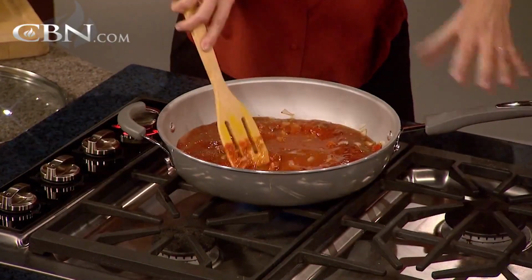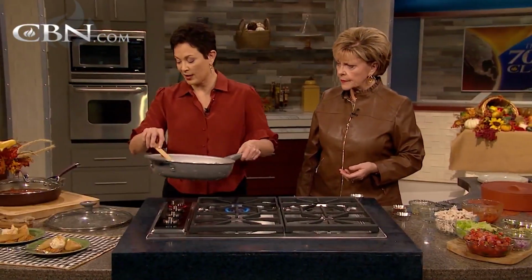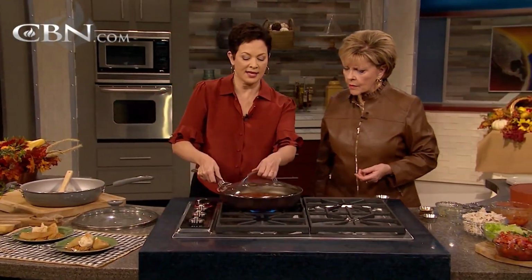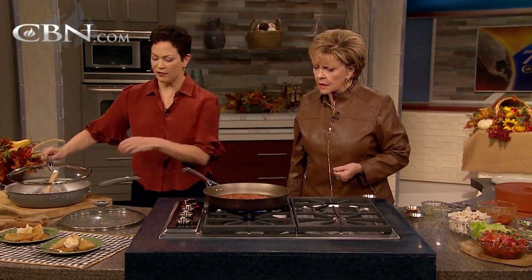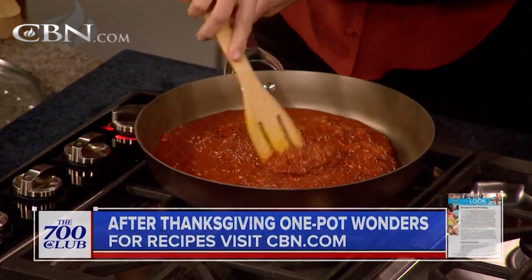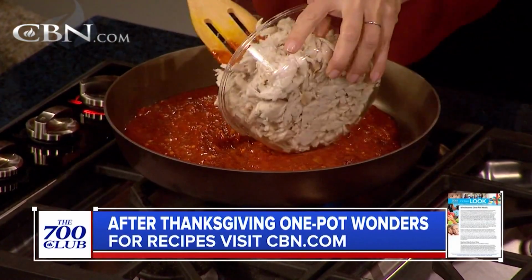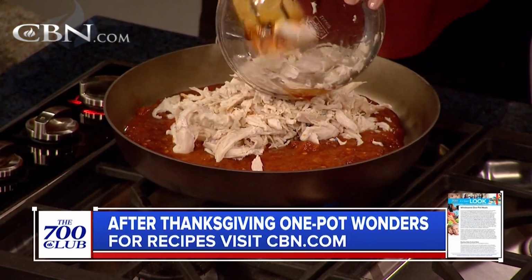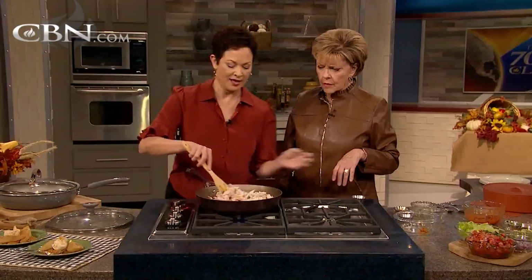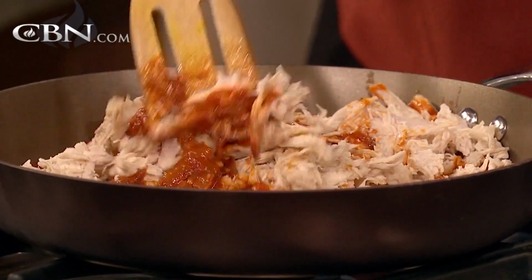You simmer this down until it's nice and concentrated, and I'll show you what it winds up looking like. Till it's nice and concentrated, and you have this very richly flavorful sauce because it's all concentrated in there. And then you add your turkey right in. And then you just cook this a little bit, and you really get that smoky essence now, huh? Yes. Then you just stir in that turkey, and you coat it all.